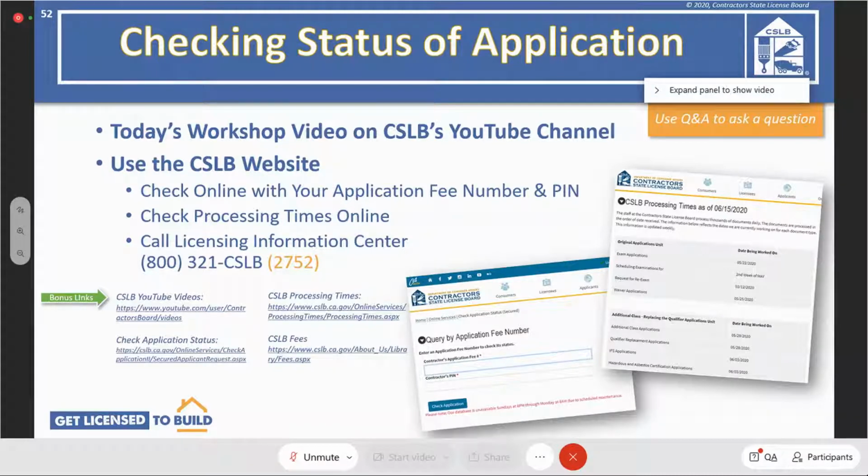The second way is to look online at our processing times. Each week, we update our website with the date that we receive the paperwork for a specific process. So look for the date being worked on, and if the date shown is after the date that we likely received your paperwork, then it's likely we're busy working on your application. As you can imagine, CSLB does receive hundreds, if not thousands, of documents every day. We process them in the order that they're received.